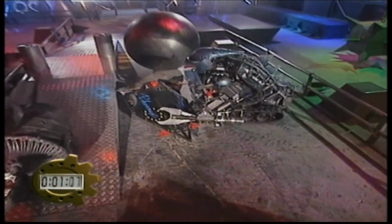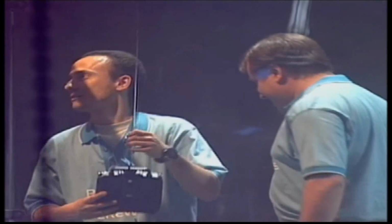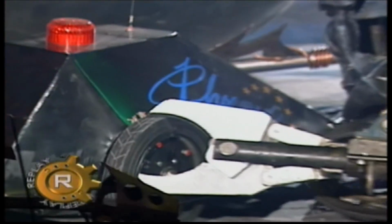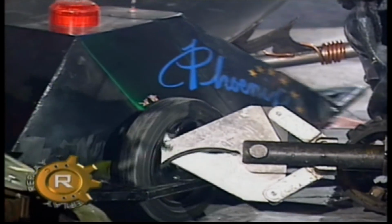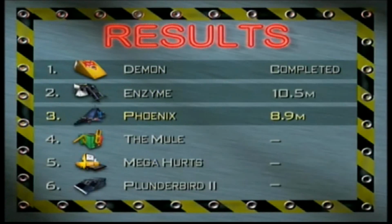Phoenix is still rising and surviving. The Phoenix team, come to the platform. Well, lads, you decided to take on Sir Killalot. We did. We thought we'd go for it, but the problem was we couldn't see our robot for the ball. I think you've got a problem with one of your wheels. I think his robotic arm just cut it in half. Oh, that's right. We got spares. The Phoenix team. No arm done. You sure? 8.9 metres for Phoenix.